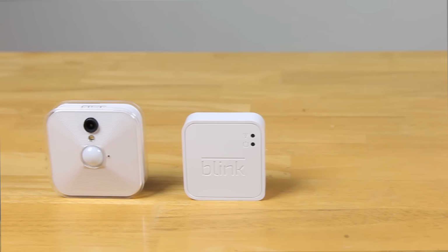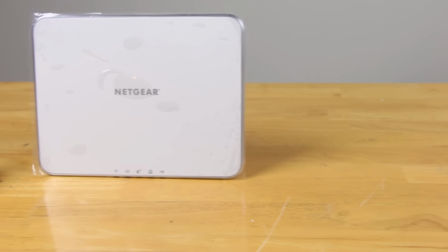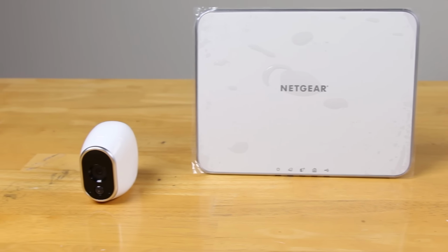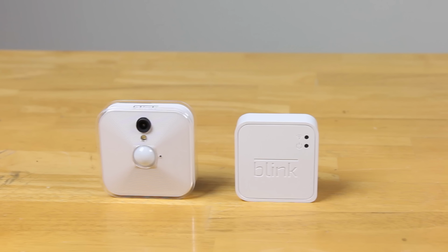So the ones that require a base station, that's going to be the Blink, which is right here, as well as the Arlo, which is a Netgear product right here. These both require a base station. And with the Arlo, you'll note that the base station isn't necessarily small either. It's going to require a significant amount of investment in space next to your router. The Blink's base station is smaller and can be positioned away from the router just wherever there's a USB port.